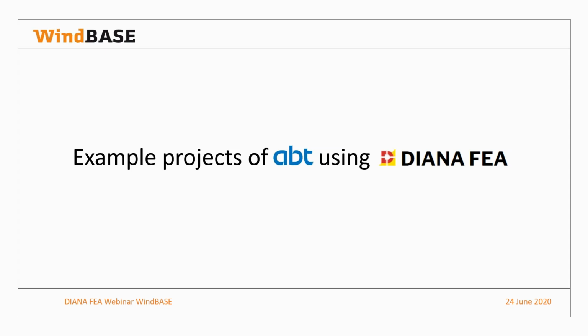Why do we use Diana? For several reasons. It has suitable material models, in particular for concrete. You can use the 3D volume elements in addition to lower order elements. There are some advanced features like bond slip reinforcements and young hardening concrete, which are sometimes necessary to capture the complex behavior of concrete structures adequately. Diana is also recognized by Dutch authorities such as Rijkswaterstaat. And also we have over 20 years of experience with Diana at ABT.